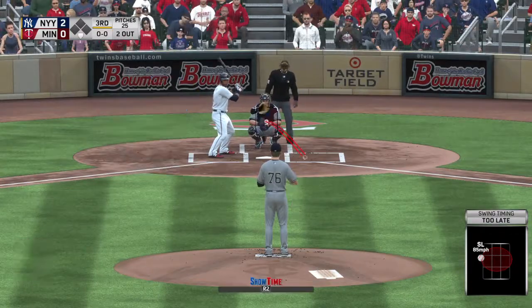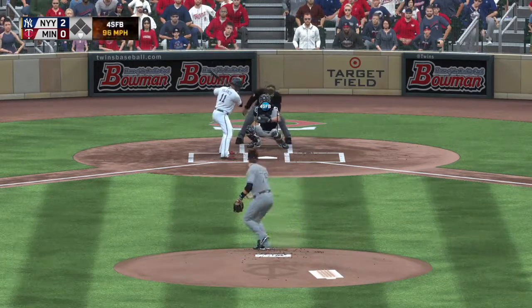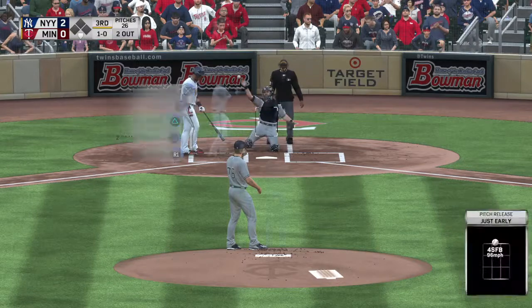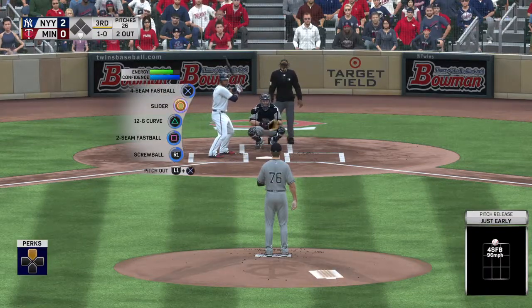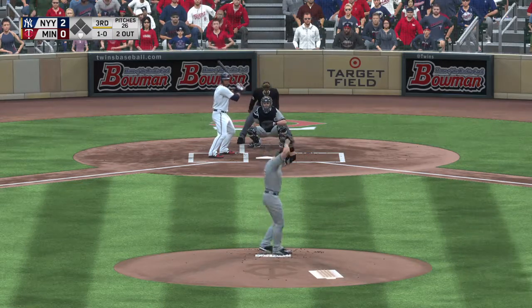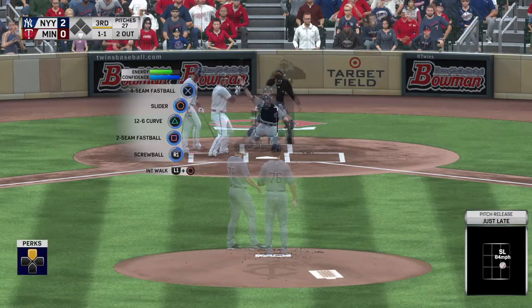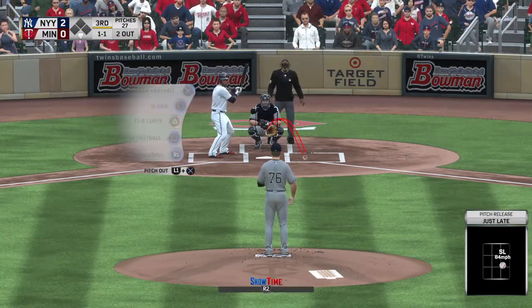Stepping up to the plate, Jorge Polanco. He was 1 for 4 with a triple in the ball game last night. And a fastball close, but ultimately ruled a ball. 1-0. The windup and the 1-0 pitch. A slider that just grabs the outside corner. Bases are empty here with 2 men out.